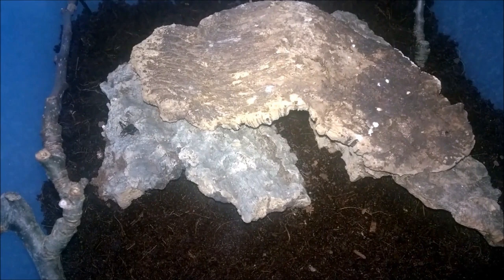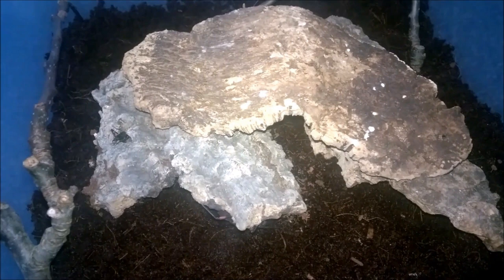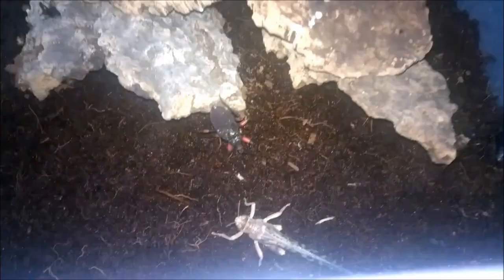So I'm going to start off by just dropping the crickets in. I don't place these actually by the animals, the beetles. I pretty much just drop them in anywhere, to be fair. Okay. So there's three locusts in there, and about six crickets, which between them shouldn't be too bad.